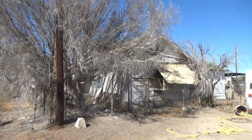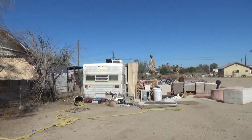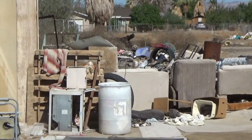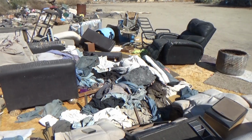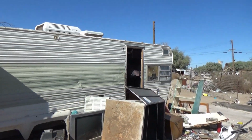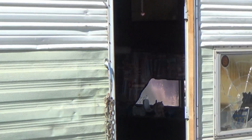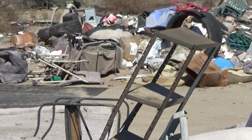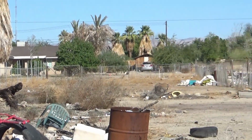And I guess they were wealthy enough to get their own RV. Nice collection of living room furniture. And other stuff. Take a peek inside. I guess nobody minds all this junk out here. Looks like it's been here for ages.